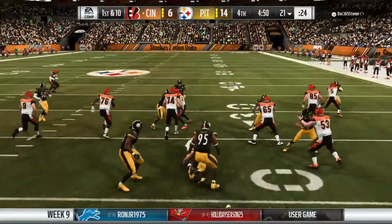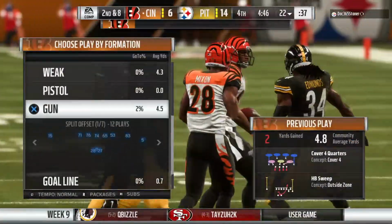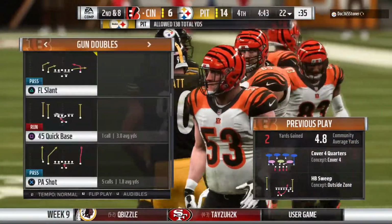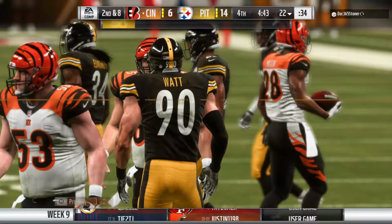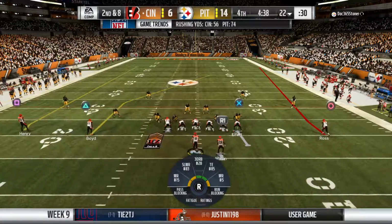Mixon gets the nod to start the drive. And he'll get only a couple up to the 22. I know that speed is the hallmark of today's NFL game, but the key to good rushing defense is still having your linebackers set the edge. From the 22, here's 2nd and 8.